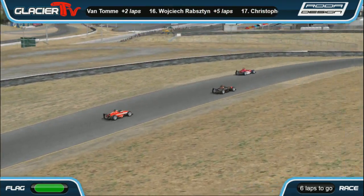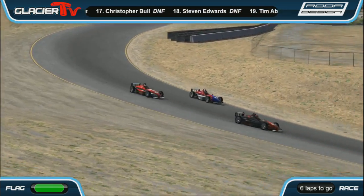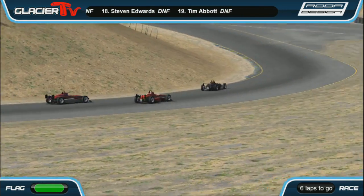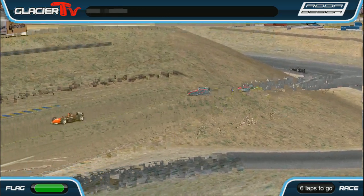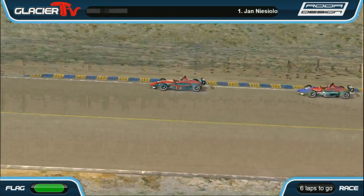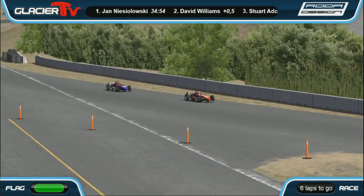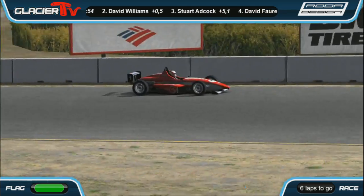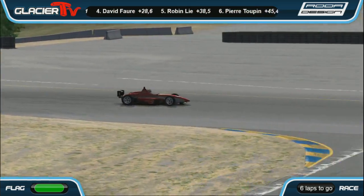But we've seen this before, as you see there, Coutin just going all the way down to the inside, allowing the two faster drivers to go around on the right. We've seen before how having a slow car on the racetrack just incites you a little bit, but it does look as though that number 3 machine of Nieselowski was just fine going through that, and the same with Williams. So good, careful driving between these front 2 drivers.